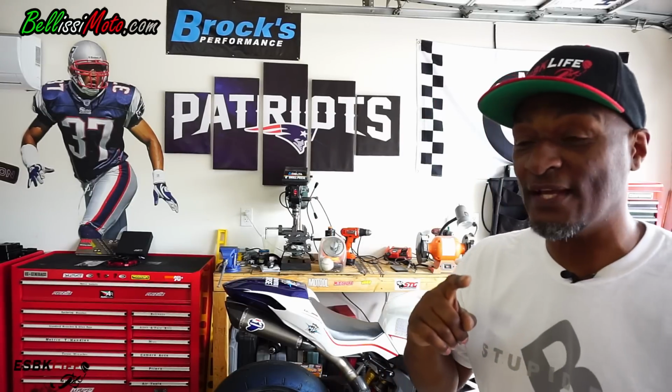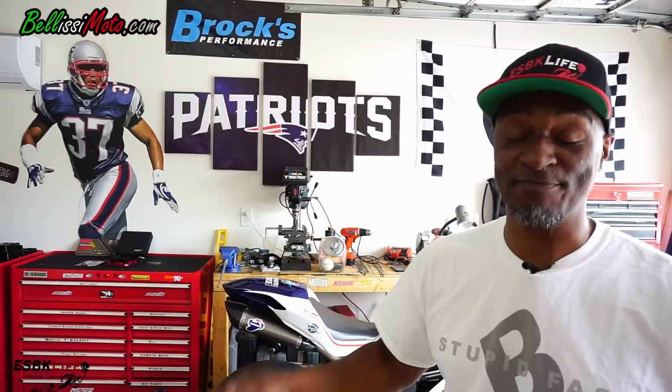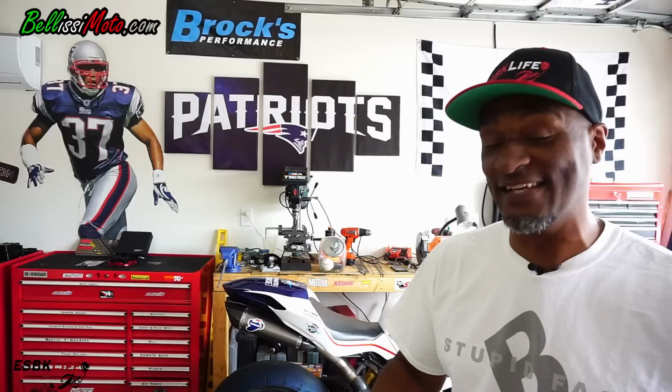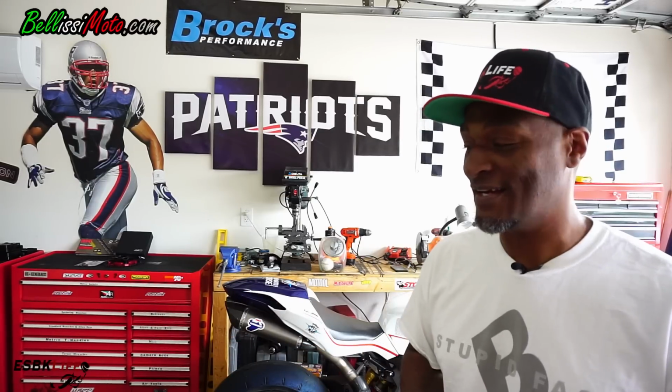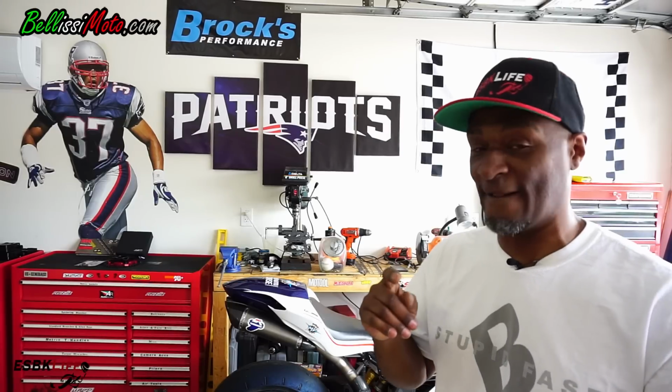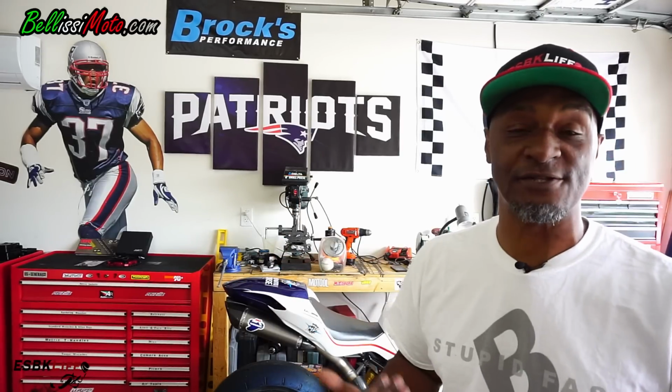Anyway, we are doing a 520 chain conversion because the chain that's on the bike has been thoroughly neglected. It's rusted up. It's nasty. It's got to come off. We are also going to be putting on some AEM goodies, some AEM Factory parts. So we got sprocket, chain, and race hub. But anyway, enough of me blabbing. Let's go on over to my tool chest real quick. I'll show you the parts that we're going to throw on, and then we'll get to the bike.